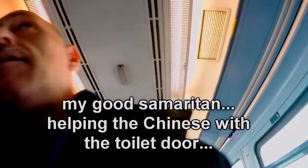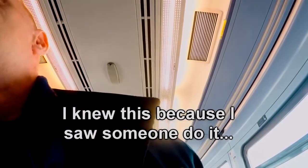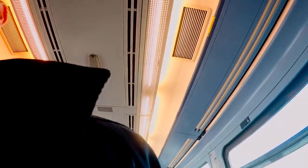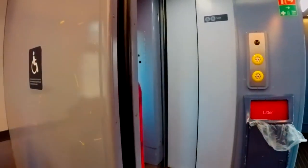Have to pull the door. Pull the door as well. It's stuck. Press the button and then pull the door. No, the yellow one. That one. Yeah. Open. And then use your hand. Pull the other side of it. Yeah. Pull that bit. Toilet door stuck.